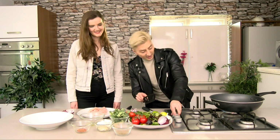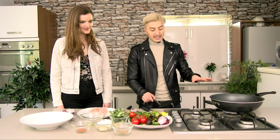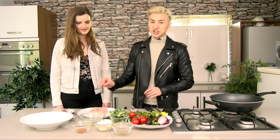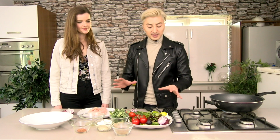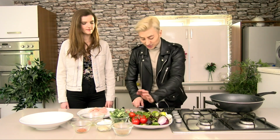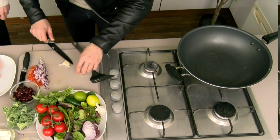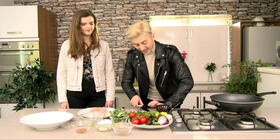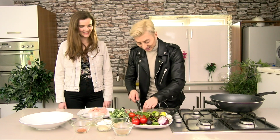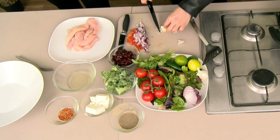Okay, so while that's heating up, I'm going to show people how to marinate this chicken. I don't like my food to be dull. So I'm going to show you how to chop the garlic. I've showed you this so many times. You probably don't need me showing you how to do this, but I just like to smash it down lightly. You can take out your personal frustrations from the day. It's better than killing someone or punching someone in the face.